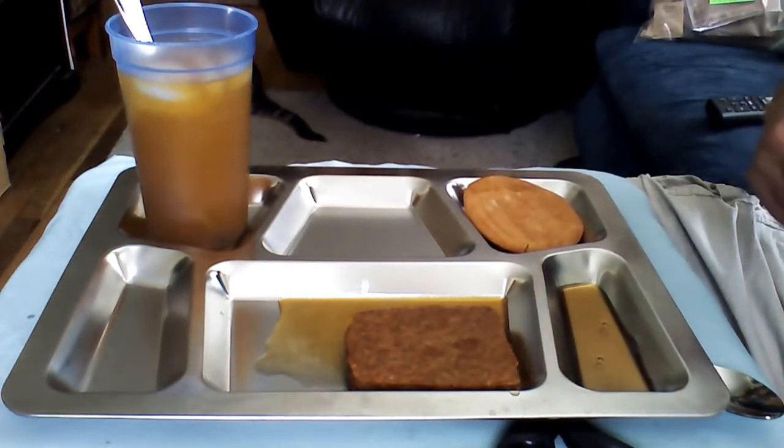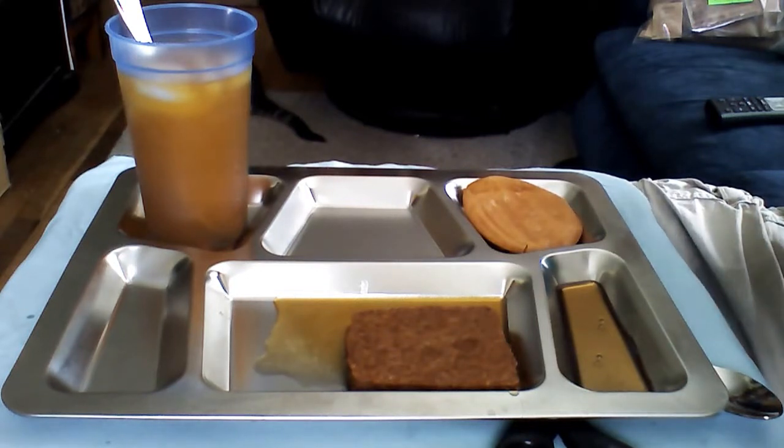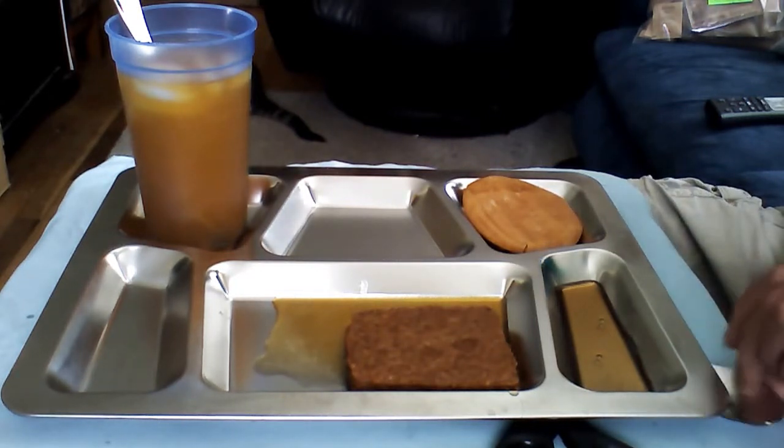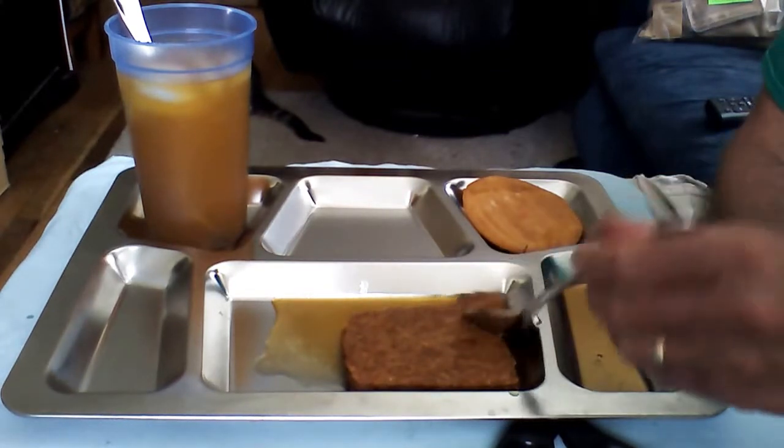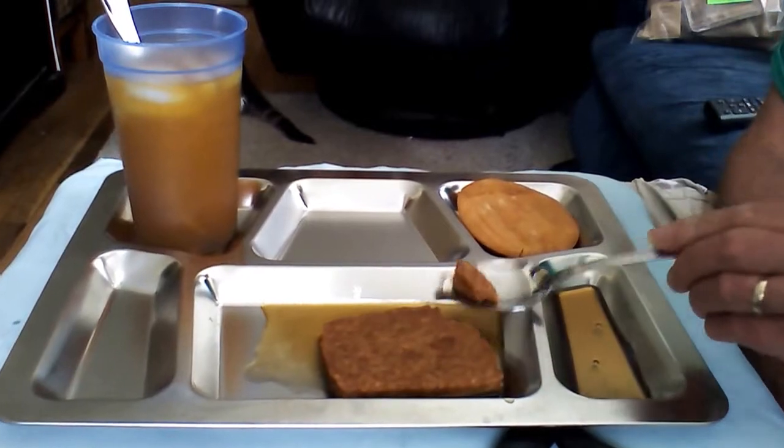And after that, we'll give the flavor savor a taste. See what we have here as far as the sausage patty. It's a processed sausage. It's not going to be spicy or anything. If anything, it's going to be a little sweet. Everything goes good with a spoon.